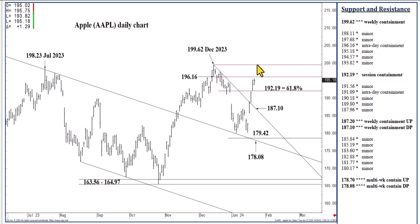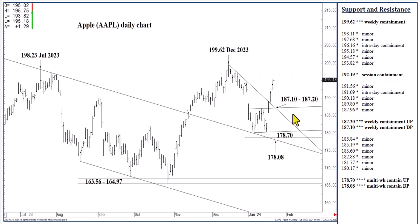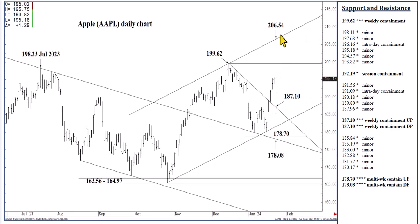I don't think that is likely, given the fact that we tested this nice long-term support just a couple, 2, 3 weeks ago. We've got meaningful buy signals that have occurred above the 187 handle, now support. So I think it is onward and upward. And I do see the 206.54 likely as a 1 to 2 month target, possibly by the end of February, if over the next 3 to 5 days or so we close above 199.62. Once again, 206.54 is a 2 to 3 month target above the upper 170s, and now a 1 to 2 month target above 187.10.